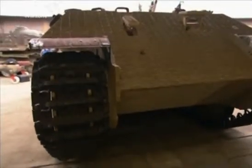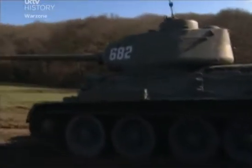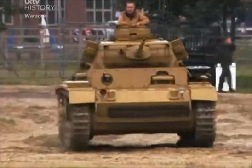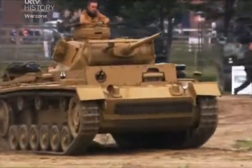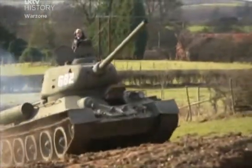The Panther's sloped armor was copied directly from the enemy, from the Russian T-34. Prior to the invasion of Russia in June of 1941, German tank design tended to be, as many other countries did, basically with vertical sides, basically a block design. And once the Germans saw the Russian tank, they realized instantly that this was a superior design, and I think it was a real shock to them.